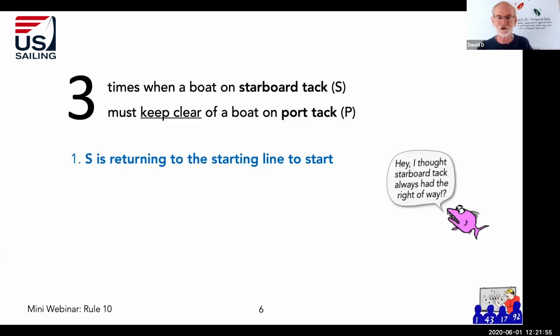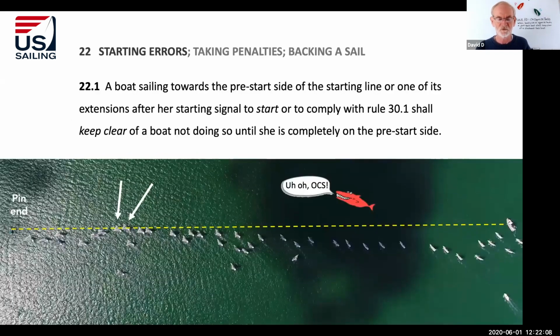Okay? Let's take a look at the first time when a boat on starboard tack might have to keep clear of a boat on port tack. The first one is when the starboard boat is returning to the starting line to start. That rule reads 22.1: A boat sailing toward the pre-start side of the starting line or one of its extensions after her starting signal to start or to comply with Rule 30.1, which is the I flag penalty, shall keep clear of a boat not doing so until she is completely on the pre-start side.